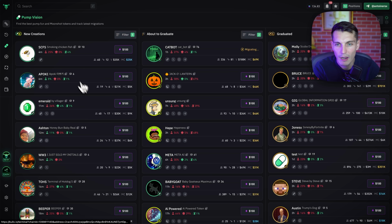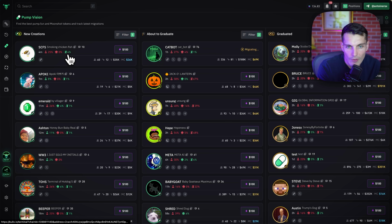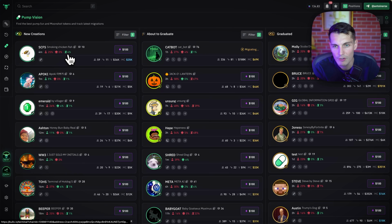And right here, I have some tokens that will appear. I will check a few pieces of information. Of course, the percentage of rats. I usually like to have something with a lower percentage of rats. It means insiders. Then we have the image and we have the link.